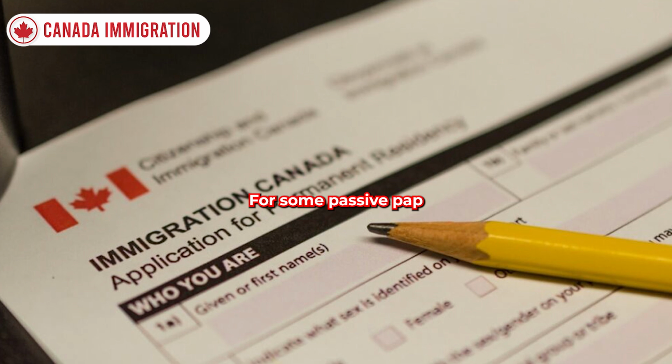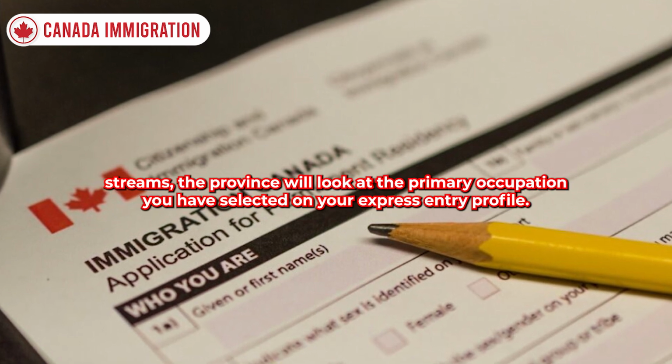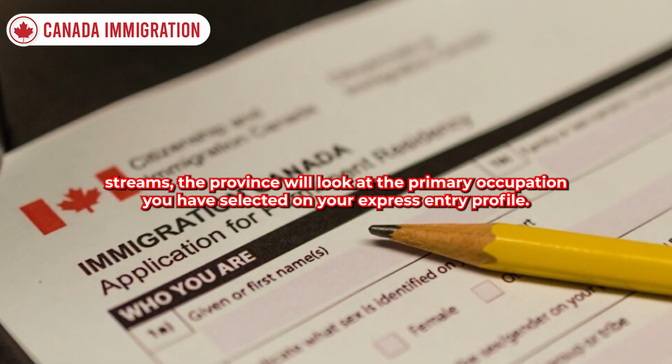For some passive PNP streams, the province will look at the primary occupation you have selected on your express entry profile.